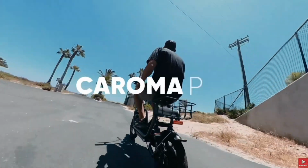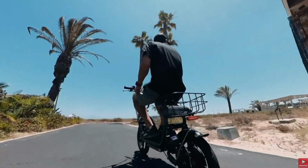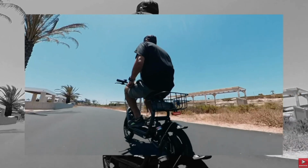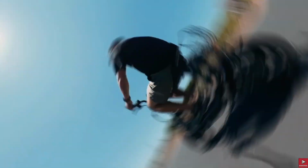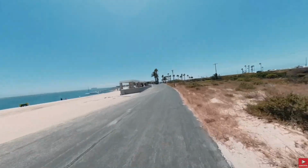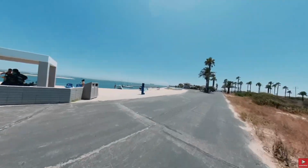So why did the P1 make my list? Well, it's pretty simple. It's the most fun I've had on any product this year. It's really hard to describe what it's like to ride the P1. It's quick, smooth, and gets a lot of attention. You feel absolutely ridiculous riding it, but it's impossible not to smile when riding. And the best part is that the scooter is pretty affordable, with the 500 watt version going for about $420, which I think is a great deal for an electric scooter with 25 miles of range.